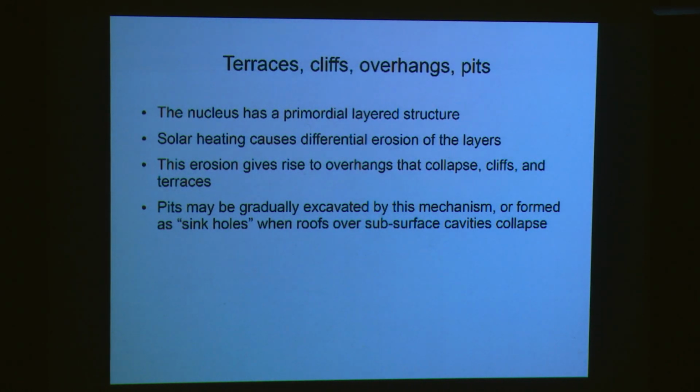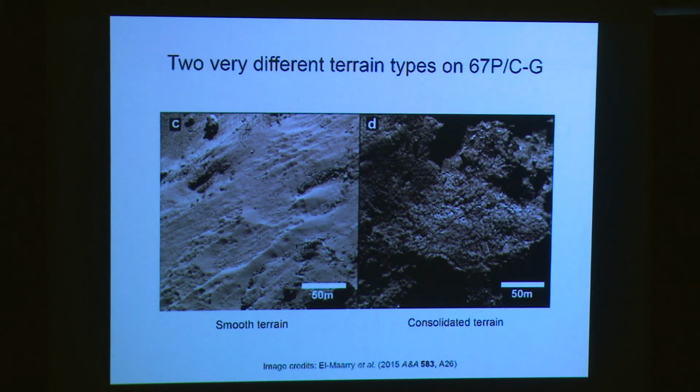And then when this layered object is being eroded in the sunlight, this erosion doesn't happen at a constant rate all over the place, but some layers are eroding faster than others. And it's this differential erosion that creates these terraces that we see, the cliffs and flat surfaces that alternate and basically excavate this stratified nucleus into this collection of cliffs and terraces.